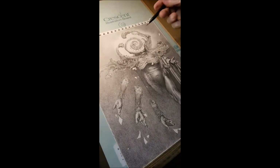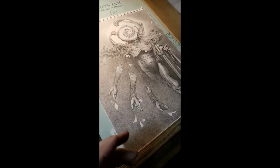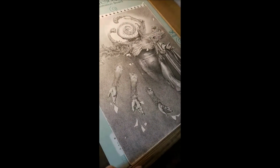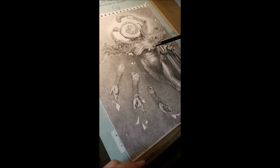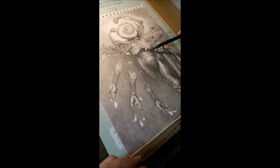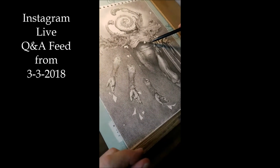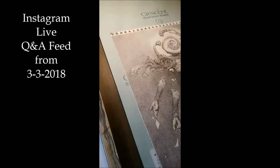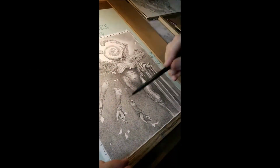I don't usually pull up bark reference for things, but I remember what bark looks like. Or intestine reference. Yeah, because I've studied it. I looked at it long enough that I internalized the shapes, and then I draw them mostly from memory, unless I feel I really need an element of realism in it. I thought this guy was so abstract that he really needed that little bit of realism from the hand reference.